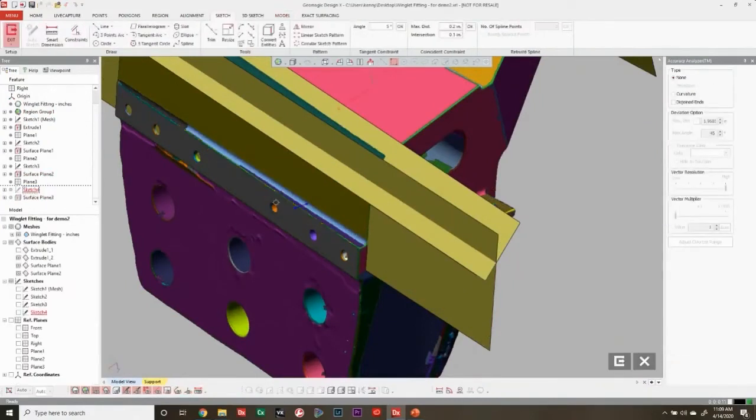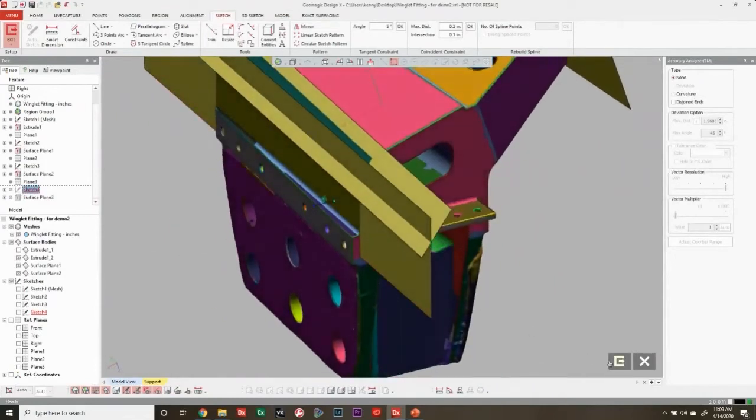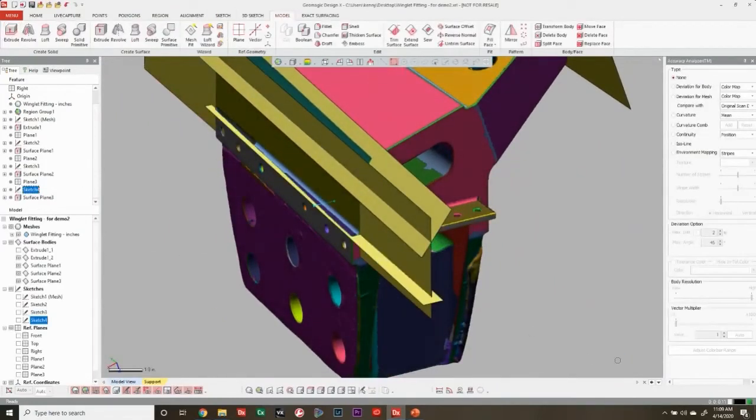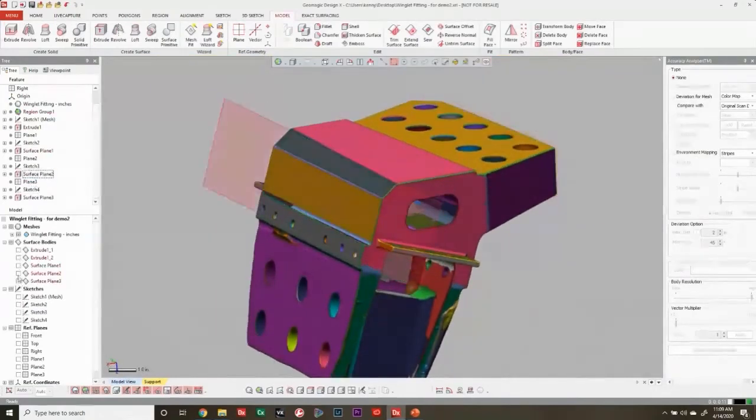I can also go to my sketch. I'm gonna right click, fix that. I'm gonna drag the edge just into the part a little bit, just so I make sure that it bisects this surface here. All right, there we go.